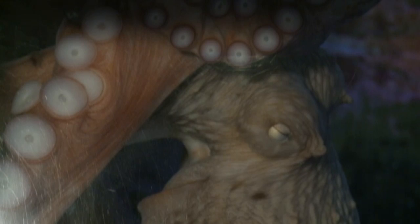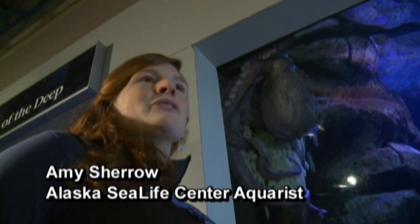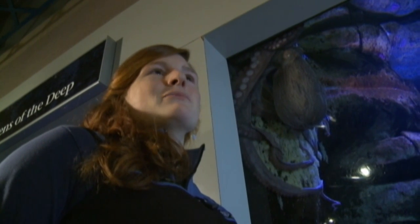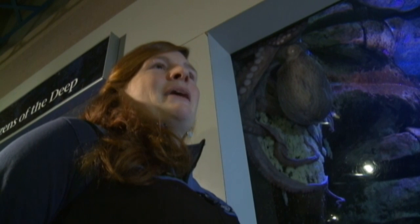The way that their bodies are laid out, they really are just a lot like aliens. They've got blue blood and 3 hearts and 8 arms, and their head is in the middle of their arms and legs, and their body is on the back of their head. They're a North Pacific animal exclusively. Their center of abundance is probably the Gulf of Alaska. They're considered the world's largest octopus species.